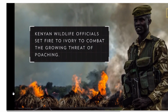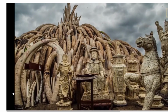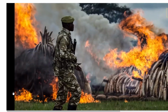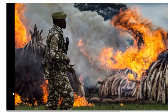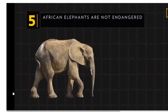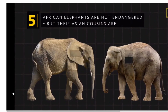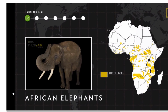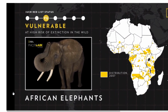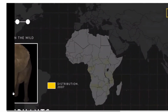Unfortunately, elephants have been illegally hunted for their tusks. Demand for ivory products, which are made from tusks, has caused elephant populations to decline. African elephants are not endangered, but their Asian cousins are. African elephants are listed as vulnerable, and some countries in southern Africa are even experiencing an overpopulation of African elephants.